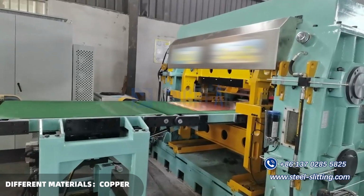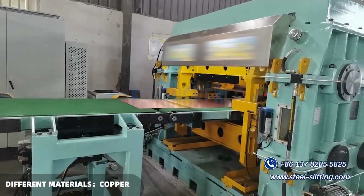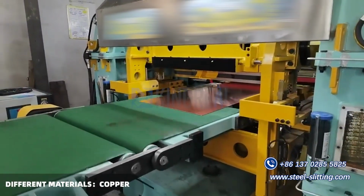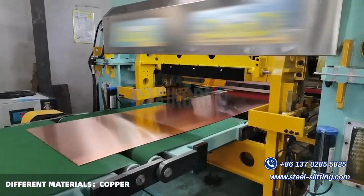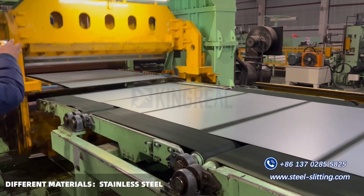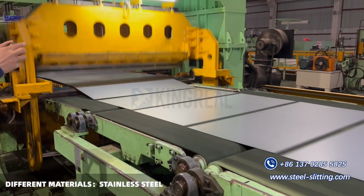It has strong adaptability and can cut rolled products of different materials such as stainless steel, copper, galvanized sheet, aluminum, etc., with a production capacity of up to 720 pcs per hour. Speed up to 80 meters per minute.